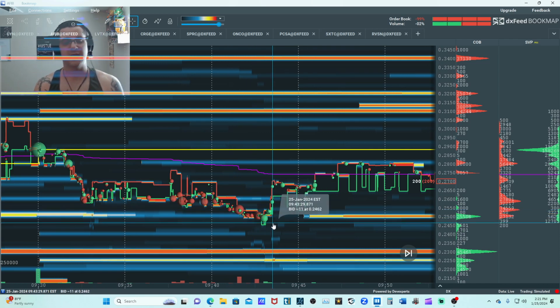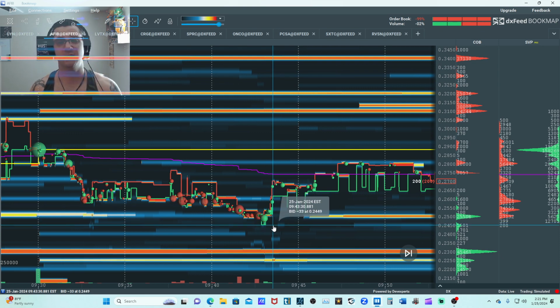There's not an indication for me on this that there are sellers going through this and then the book is getting heavy, or it has continuation. Now remember, this is very important. It depends on what context you're using it in. Be aware what setup you're trading, what daily you're trading. That's very important.